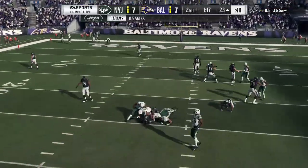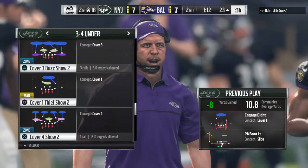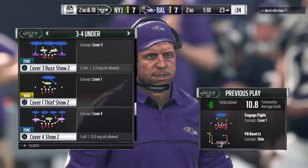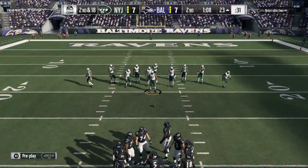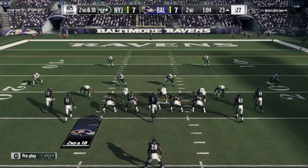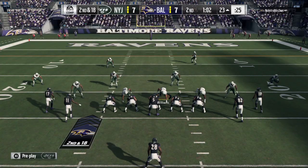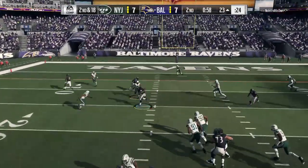Under a heavy rush, and down he goes. And it's never good to take a sack. You really don't want to take one down here in this part of the field, near the red zone. Not at all, because you're already pretty much assured of a field goal. But if you take a big sack, it could push you out of range, and that's why defenses get a little more aggressive in this situation. They're almost conceding the 3 points. They want to push you back and try to take you out of that.